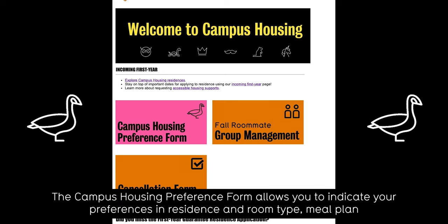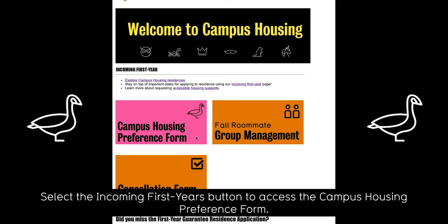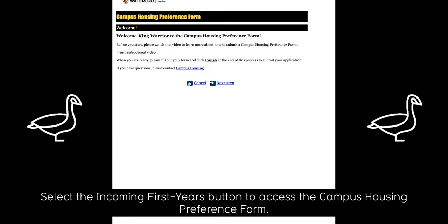The Campus Housing Preference Form allows you to indicate your preferences in residence and room type, meal plan, and answer roommate matching questions. To begin, log into your welcome homepage and enter your Waterloo student ID number. Select the Incoming First Years button to access the Campus Housing Preference Form.